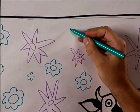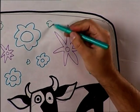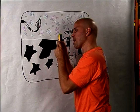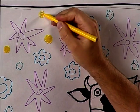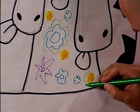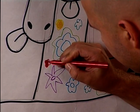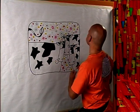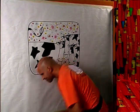I continue with turquoise flowers and yellow squiggle flowers. Lots of variety, that's the thing. I draw a green outline for some of the flowers, then some small red flowers, and a pink center for the purple flowers. Yep, I think I got enough now. It's a real flower explosion!